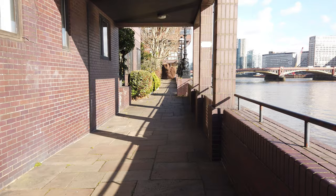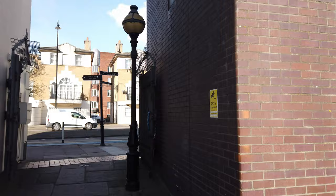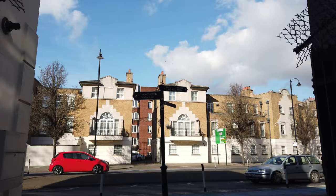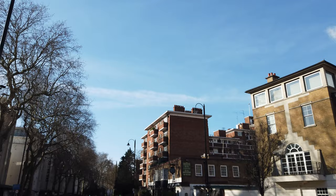Here we are, back at the road. And I'll just point you in that direction. So we've just walked along there, and that's along the river to the east. So, Vauxhall Bridge, avoiding steps. Thames Path, Thames Path. Let's head this way. There's the Grosvenor. Oops, sorry, pointing the camera up a bit too high. There we go.